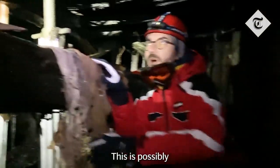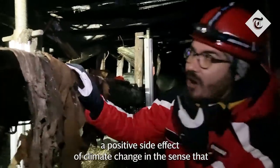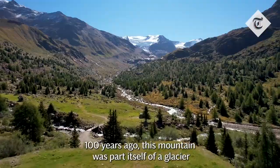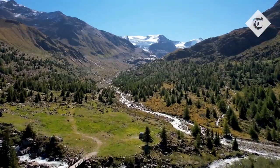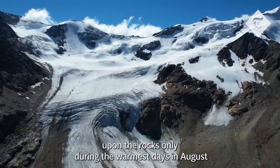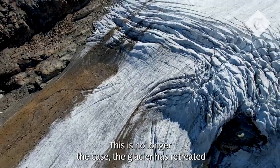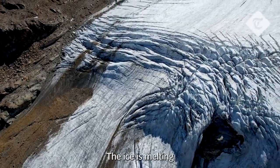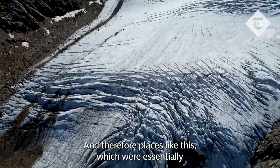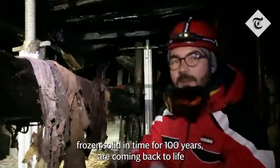This is possibly a positive side effect of climate change, in the sense that 100 years ago, this mountain was part itself of a glacier. You'd get the chance to cast a very quick glance upon the rocks only during the warmest days. In August, this is no longer the case. The glacier has retreated, the ice is melting, and therefore places like this, which were essentially frozen solid in time for 100 years, are coming back to life.